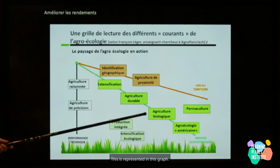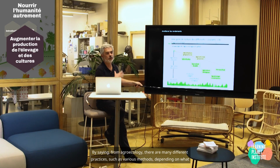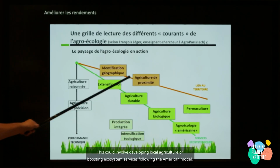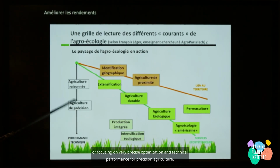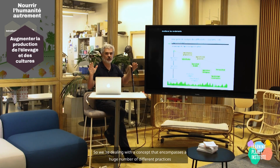This is represented in this graph by saying from agroecology there are many different practices such as various methods depending on what people want to do. This could involve developing local agriculture or boosting ecosystem services following the American model, or focusing on very precise optimization and technical performance for precision agriculture. So we're dealing with a concept that encompasses a huge number of different practices.